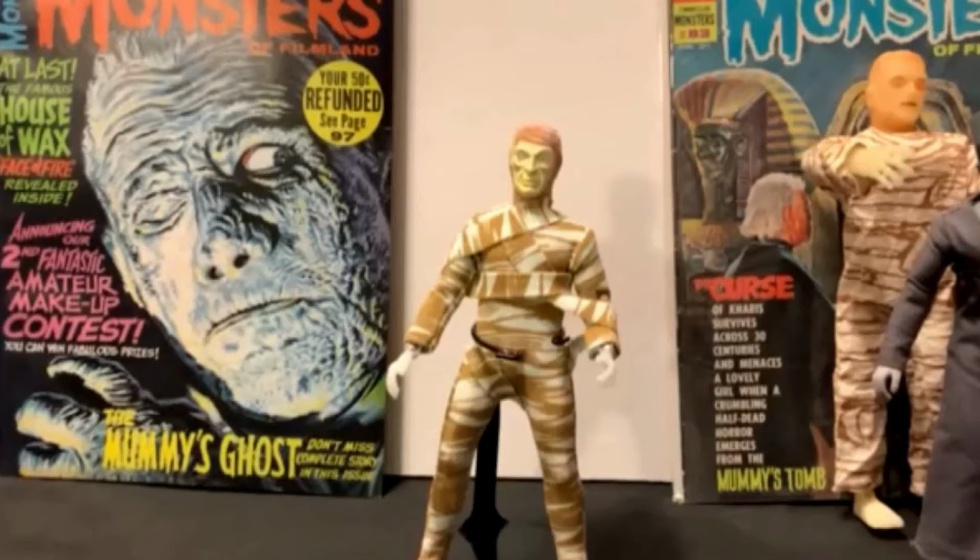Next up, we have another vintage piece. It is the Mego Mad Monsters Mummy. Now, here's another one like I was discussing before, where they have a mummy with bandages sort of around his face, but the face is poking out. They did this a lot. As you can see from the Famous Monsters picture there, of Lon Chaney Jr. as the mummy's ghost.